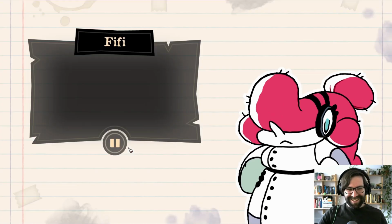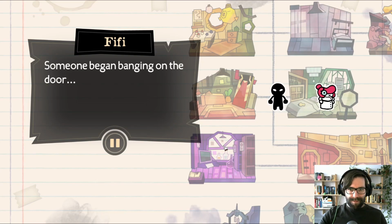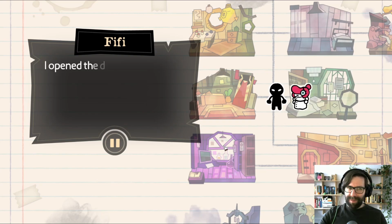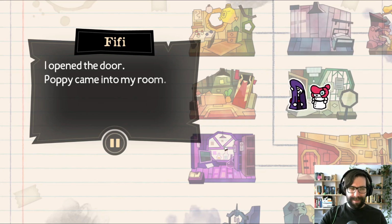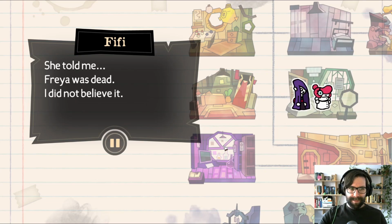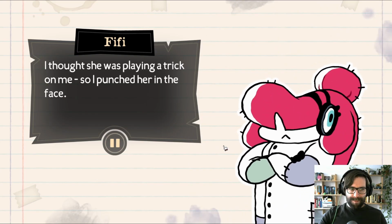I was in my room. The lights were off and the door was locked. Someone began banging on the door. I ignored it until the someone began shouting at me. It was Poppy, if I'm not mistaken. Poppy came into my room. Her makeup was leaking. She told me Freya was dead. I did not believe it. I thought she was playing a trick on me, so I punched her in the face.